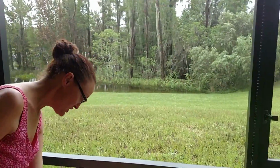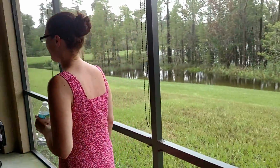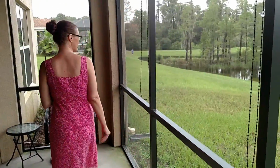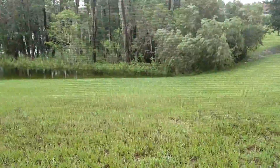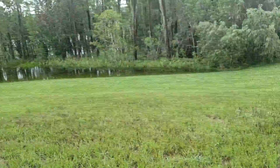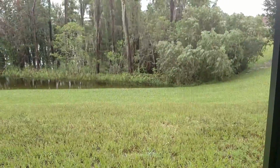How far does the property line go back? So I believe, and we will double check this, where it slopes all the way down. So that next little hill, halfway in between here and the pond.